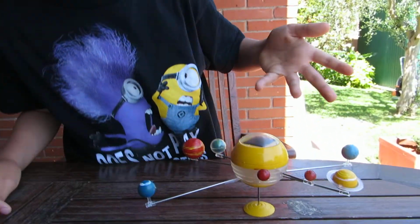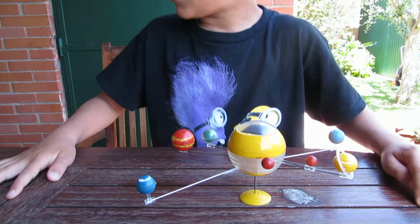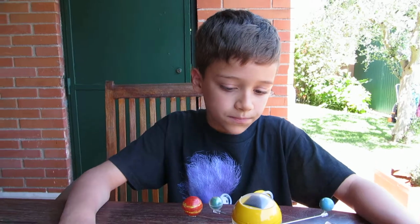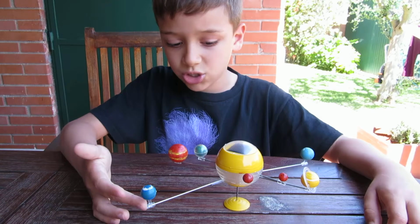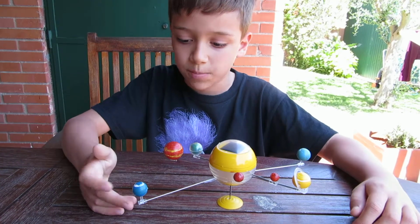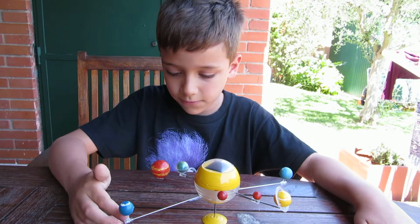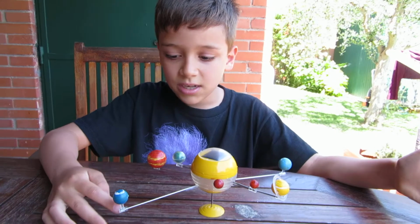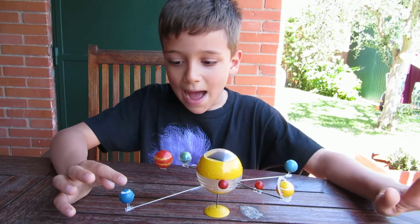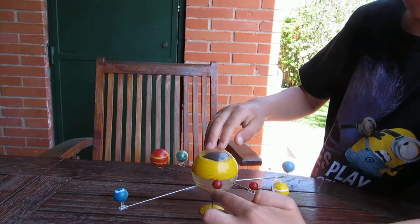Venus is as big as Earth. Well, almost. Wait, where's that ruler? Never mind. I have a ruler that says the diameters and the temperatures of planets, and I wanted to show you how big Venus was compared to Earth. But never mind. Venus's gravity range is about this big.